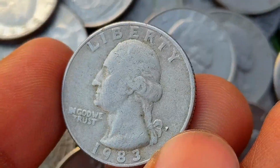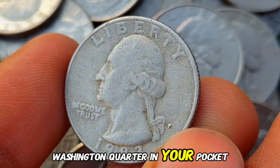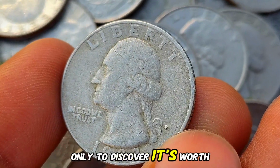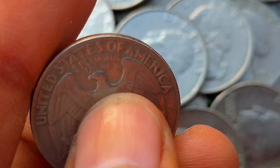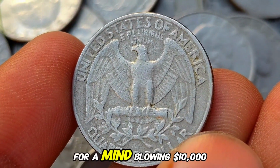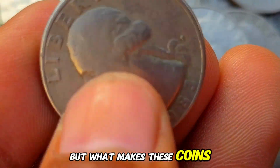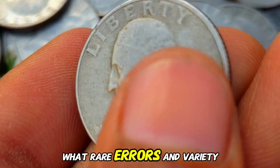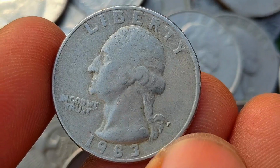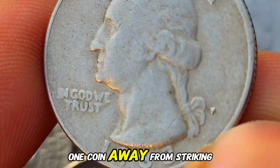Imagine finding a simple 1983 P Washington quarter in your pocket change, only to discover it's worth thousands of dollars. Yes, you heard that right. Some of these rare quarters have been selling for a mind-blowing $10,000 or more. But what makes these coins so valuable? What rare errors and varieties should you look for? Stay with me until the end of this video, because you could be just one coin away from striking it rich.